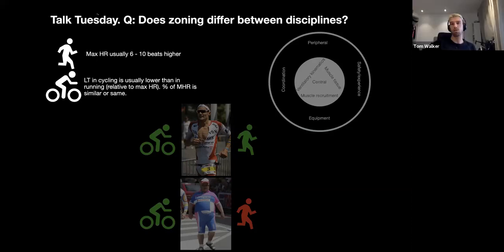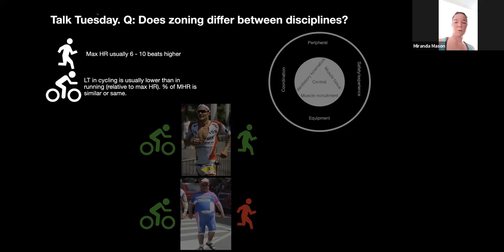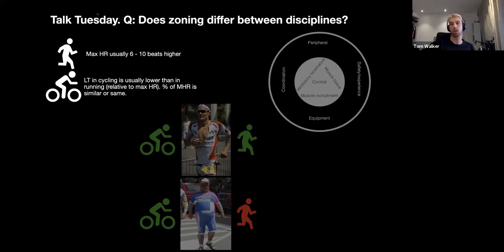This also plays into max heart rate testing, because sometimes you can't actually recruit enough muscle in order to keep you going. So this ties back into the difference between cycling and running. Within cycling, your upper body isn't being used as much as when you are running or, say, rowing. Therefore, you're just using fewer muscles. So again, we require less energy demand to those muscles, and therefore you're going to have a lower heart rate.